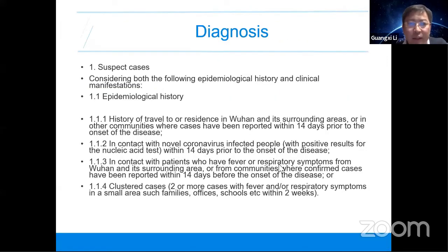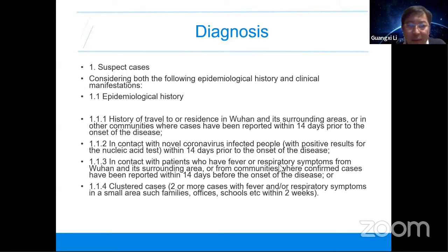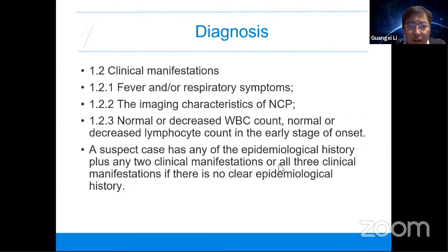In our guideline, the diagnosis has two parts. One part is the suspected case, where we consider both the following epidemiology history and clinical manifestations. The epidemiology history involves travel and residence. It's changing now. Now we are thinking of patients who come from other countries like Italy, England, and the United States, so we ask patients where they are from. We also ask if they were in contact with people infected with the novel coronavirus, and if they have a cluster of cases, for example a family gathering with fever or something like that.